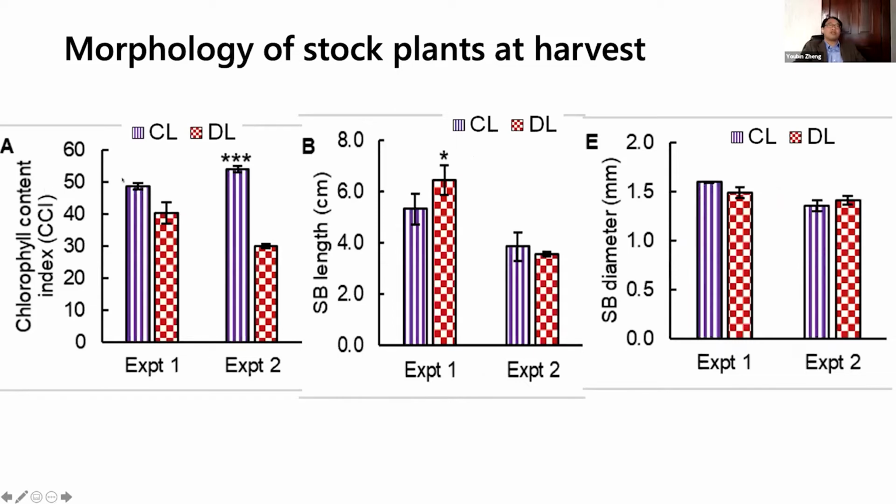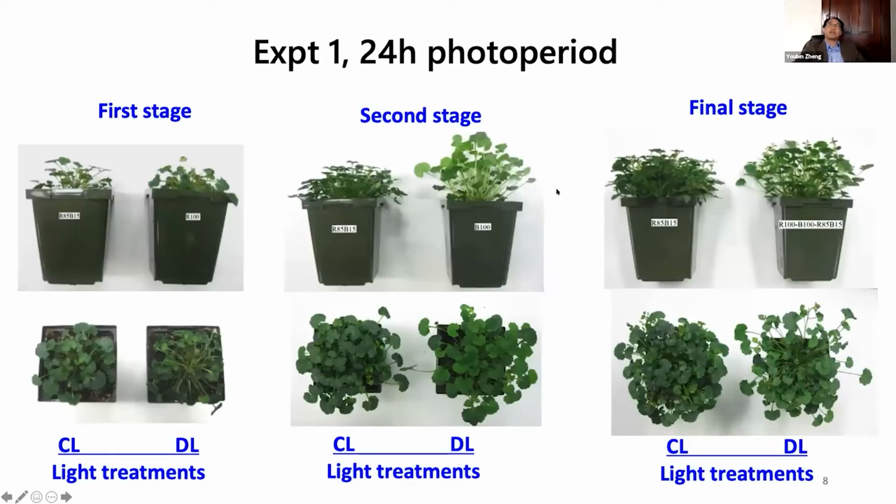We looked at quality here, and we measured chlorophyll content. It was a little bit reduced with the dynamic light treatment. Side branch length increased, which is good, but side branch diameter didn't change, which is also good. And you can see in the first experiment at stage 3, the final stage, the plants were much taller, which is good for machine harvest.